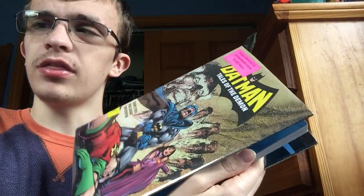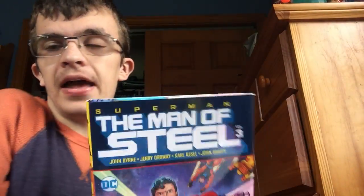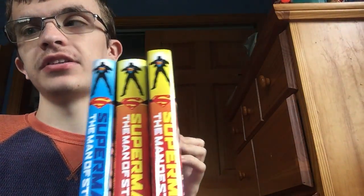This is not even 300 pages, and all three of these are at least 400 pages. At least 424 pages. So it's double the amount. This one's actually 544 pages for $50. And the fourth and final Superman Man of Steel hardcover, I like that they all have the same design on the spine, is going to be 520 pages for $50.